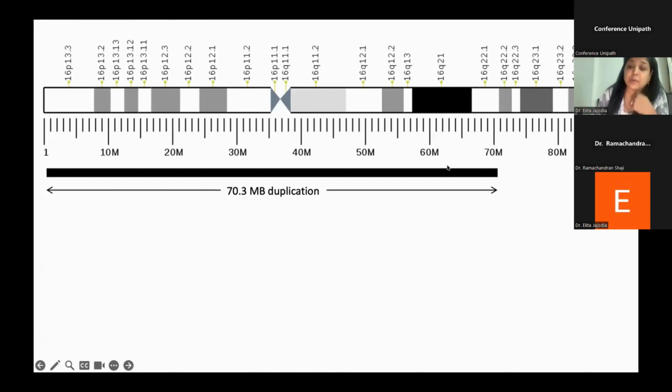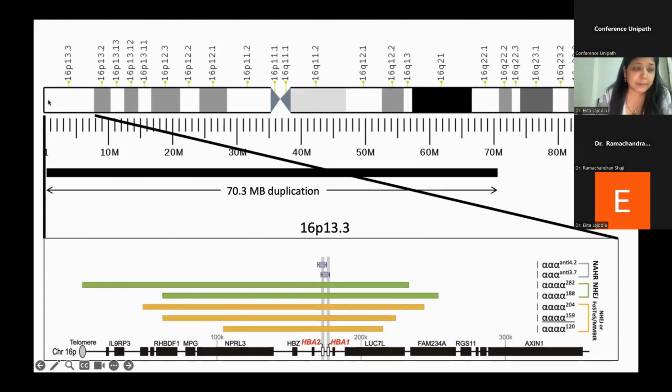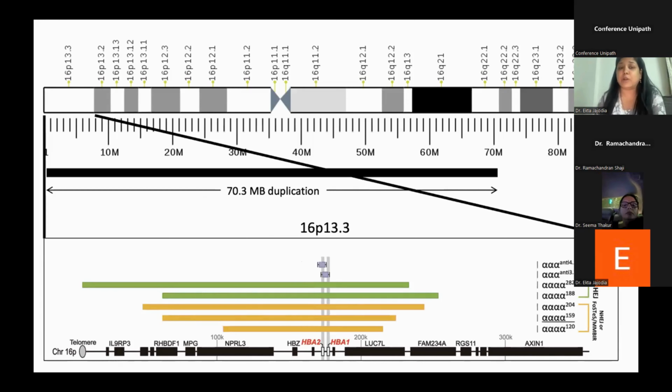So what we did is we did an NGS, and in NGS we did a whole exome sequencing which could detect both point mutations as well as the copy number variations, and we saw that there was a duplication of 7.3 MB in chromosome 16, and this duplication extended from 16p13.3 to 16q22.1. So usually what happens is this alpha globin cluster lies in chromosome 16p13.3. And when I reviewed the literature, I saw there are a few cases, around 7 to 8 published, which show larger duplications beyond 16p13.3, that is, beyond the alpha globin gene cluster.